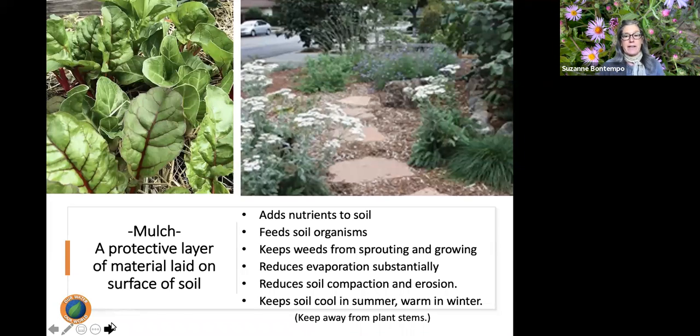Mulch is pretty fantastic because when we're working with a wood chip mulch, it's going to add nutrients to the soil. As it breaks down, it's actually feeding the soil. It's going to reduce weed seeds from germinating. And if weeds do grow, they're a heck of a lot easier to pull out. When we have a layer of mulch on top of the soil, we are reducing the evaporation rate substantially. We also are reducing soil compaction and erosion. And more importantly, we are keeping that soil cool in the summer and warm in the winter.